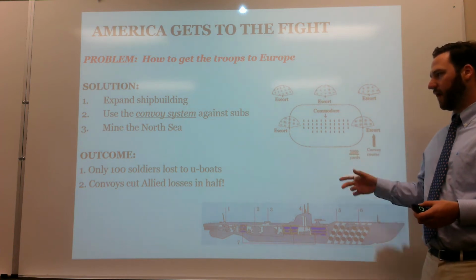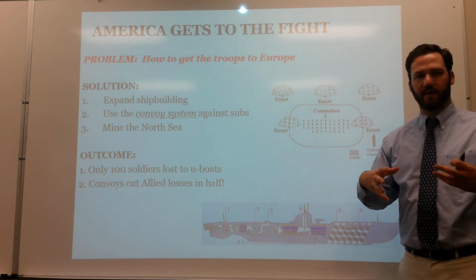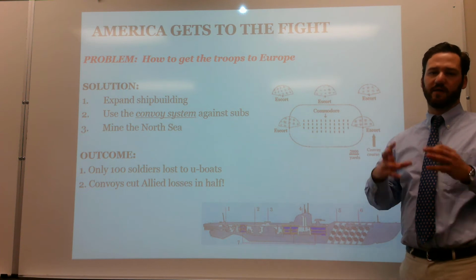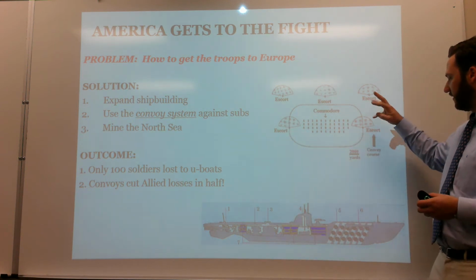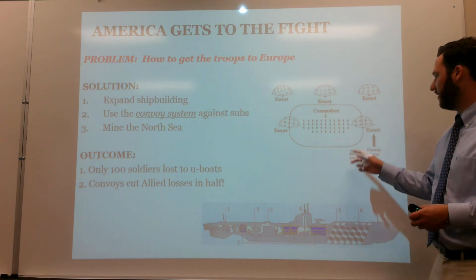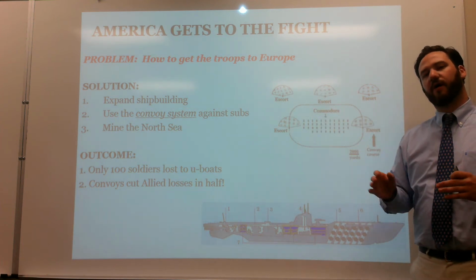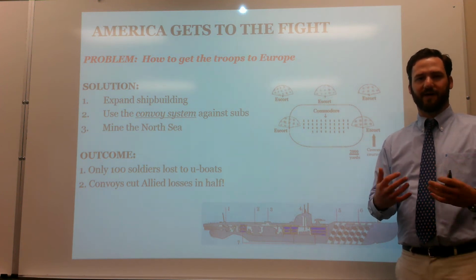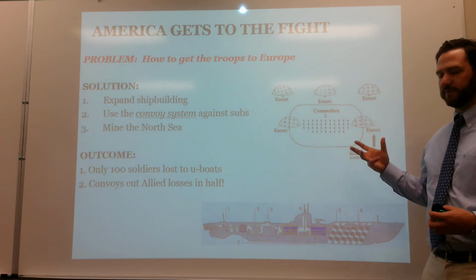So we developed the convoy system, and we built a lot of ships. We have to build lots of ships so we can very quickly, very easily get the supplies and the men to Europe to fight the war. We use the convoy system, which you can see here. Keep all the merchant ships very tightly packed together, and destroyers generally would sail around the larger merchant ship fleet, and the destroyers are basically ships designed to go after submarines. And this really worked exceptionally well.